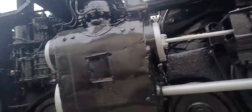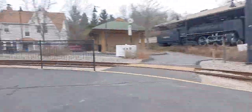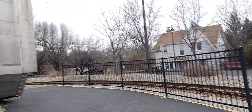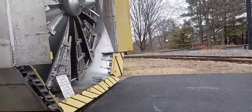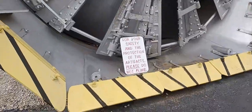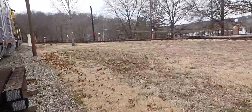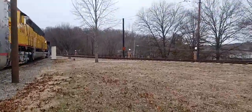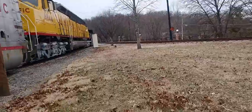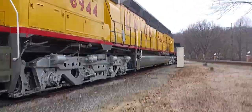Big Boy 4014. I was 4006, not 4014. If it was 4014, Grandma would. Oh! It says slow. Grandma, it says slow, and we're not slowing down. You all right? Yeah. I can't believe that we rung the bell.